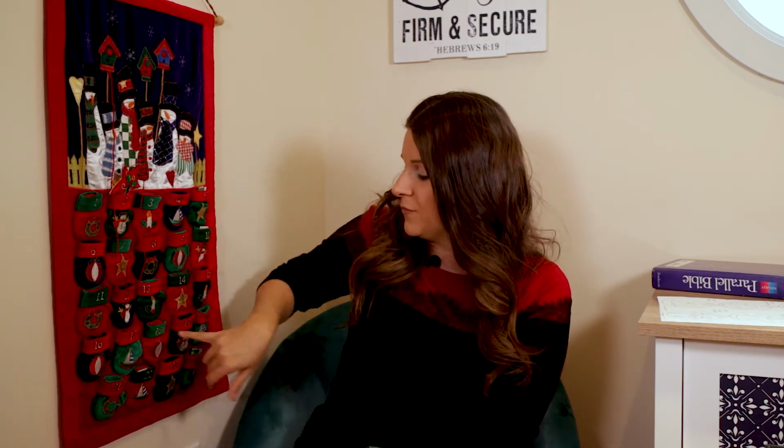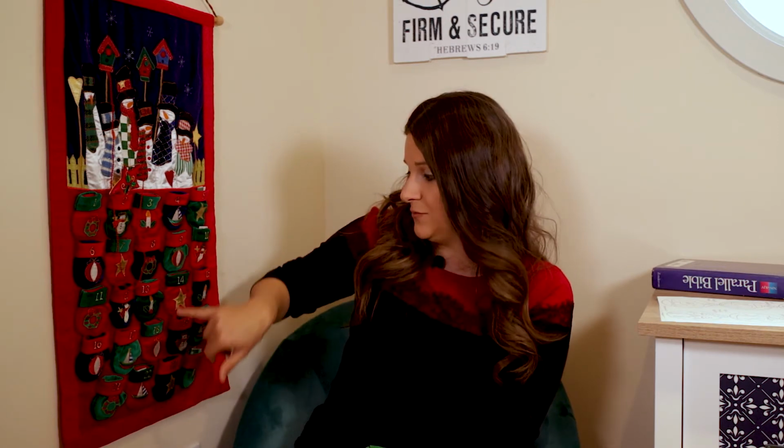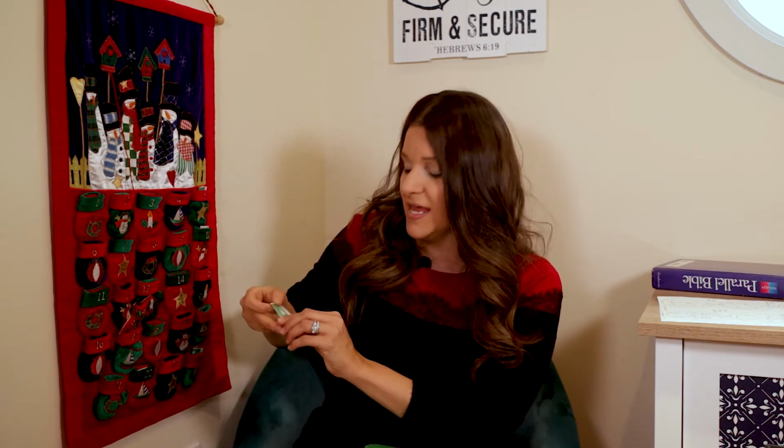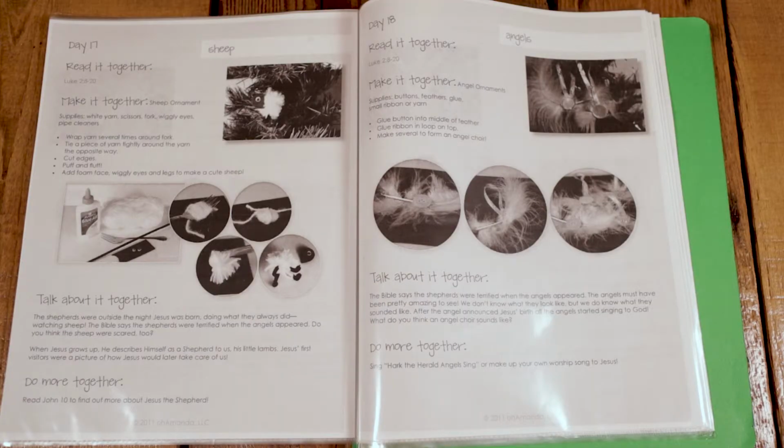So for this example, I'm actually doing lesson 18, which is way down here. So my kids would move it to this day and they would pull it out and I'd say, what's the clue for today? The clue is angels. So that means when we're listening to our Bible story, we're going to listen for the word angel or angels.